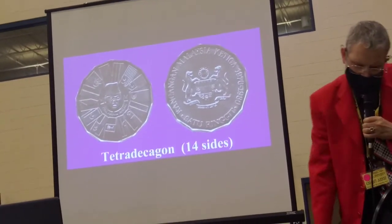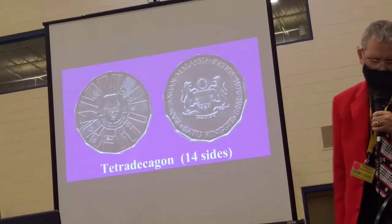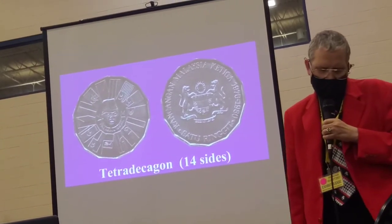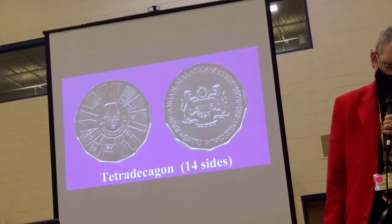They show the Premier Tun Abdul Razak's bust surrounded by the 14 flags of Malaysia, the 13 provinces, and the state itself, hence 14 sides to the coin.